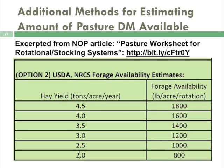So if you convert a hay field to pasture, and for example, if that hay field would be expected to yield about 3 tons to the acre per season, then you would expect to be able to have the cows harvest about 1,200 pounds per acre from that hay field each time they rotated through it, as long as it was fully regrown and recovered before each grazing happens. So let's go through and figure out how to actually do this now.